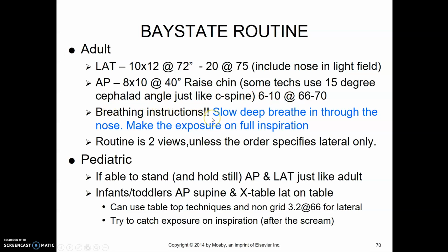Breathing instructions are the key part of this study, and it's really important that you discuss them with your patient and let them know what they're going to need to do. You're going to ask them to take a slow, deep breath in through the nose. As they're doing that, you're going to make the exposure ideally on the full inspiration. That's your goal. Try to ask them not to raise their shoulders up when they're taking that deep breath in or move around. If they can hold still, do a slow, deep breath in through the nose. Not a quick one, and you'll miss it in time, but a nice, slow one.